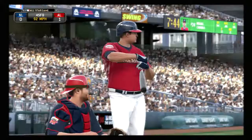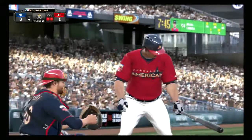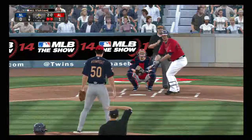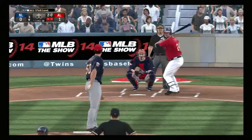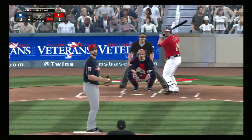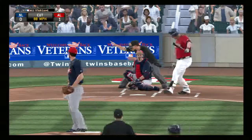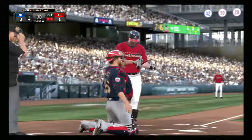Two and oh now. Hey, it's danger any way you look at it right here. You've got a base open, but you've got an even better hitter waiting on deck. So I don't think I'd be working around this guy. I'd be forced to go right after him. Here's a swing and a miss on the cut fastball, 2-1.